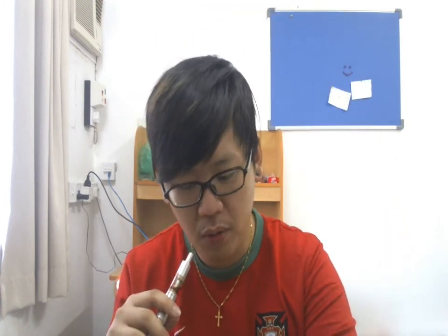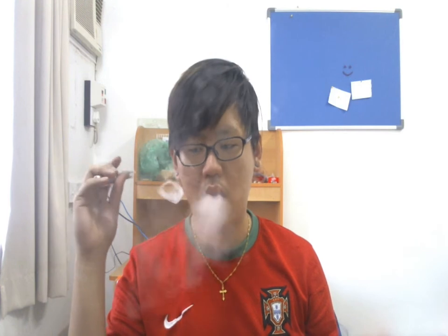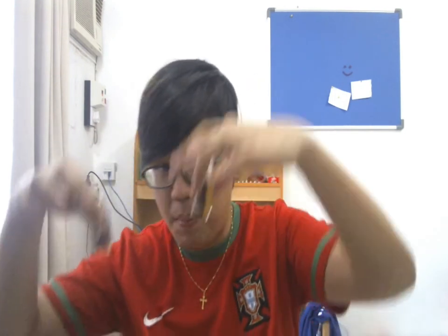Vaping some Dragon Juice vanilla custard in there. Still don't know how to feel about it. Vapes really well, the Dragon Juice vanilla custard. Just got this. Actually bought 3 bottles.